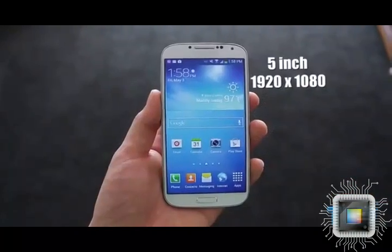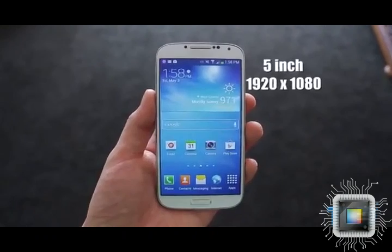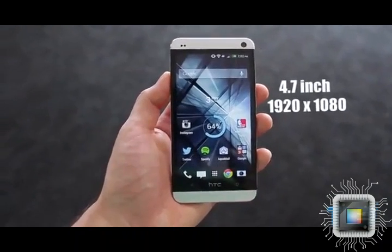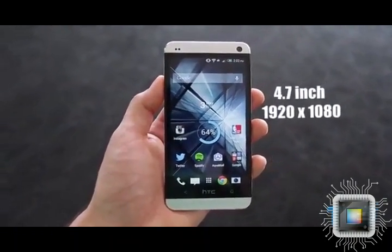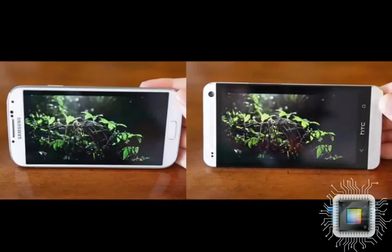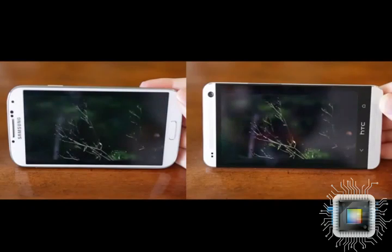The Galaxy S4 is a little bit bigger, coming in at 4.99 inches, rounded up to 5, whereas the HTC ONE is slightly smaller at 4.7 inches, giving it a slightly higher PPI because they are packing more pixels into a smaller area. Now you can see side by side, in terms of that 0.3 inches, you don't really gain or lose a lot with either phone in terms of screen real estate, but in terms of actual quality, I'm going to have to give the edge to the HTC ONE.